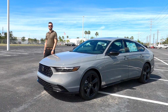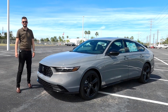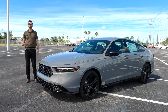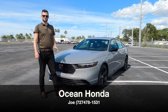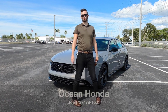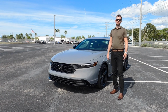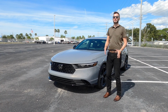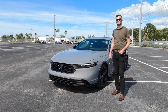Here is a 2024 Honda Accord Hybrid Sport L in urban gray pearl over black leather. What's the difference between the trims and the turbocharged as opposed to the hybrid, with some pros and cons? I'm Anthony from Hawkeye Rides, and the Sport L Hybrid is not going to implement a 2.0 liter turbocharged engine that has 252 horsepower. It's not going to be sport underneath the hood. That's one of the major differences that happened with this 11th Gen.